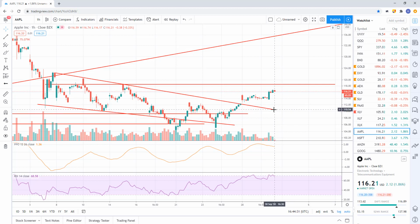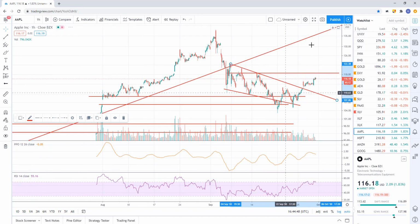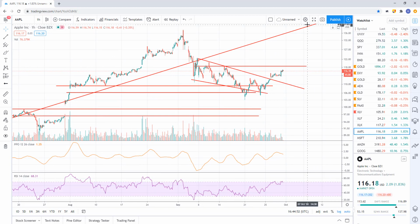Maybe that reaction's all the way back for a full back test of this trend line down here. That hasn't happened yet, so I could see that easily playing out where we sell off back down to 110 or so. Maybe the buyers step in there. That would make sense that they would step in there, and then we start to move higher. A full back test is not out of the picture in Apple over time, and that would probably be congruent with a full back test of the trend line in triple Qs as well.